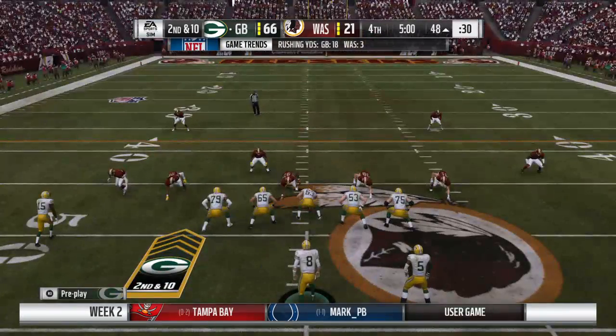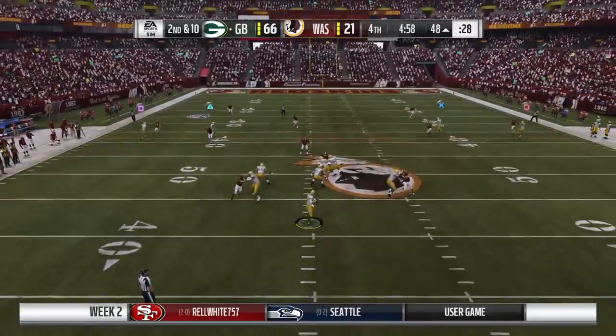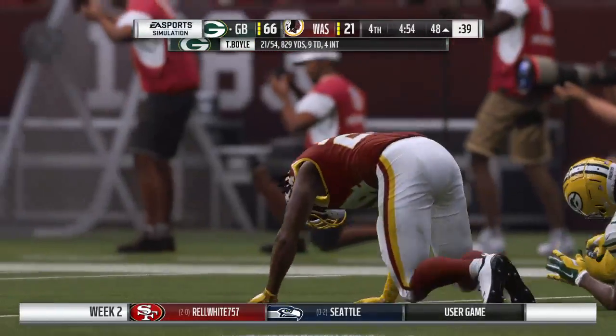So after the incompletion on first, now second and 10. Off the play fake, Boyle. He's going to loft one deep left side here. And both guys were there, but it falls incomplete.